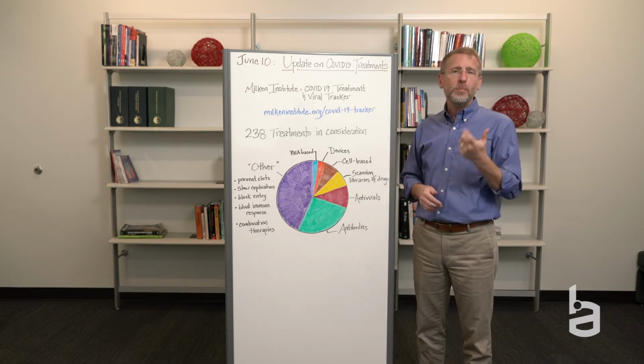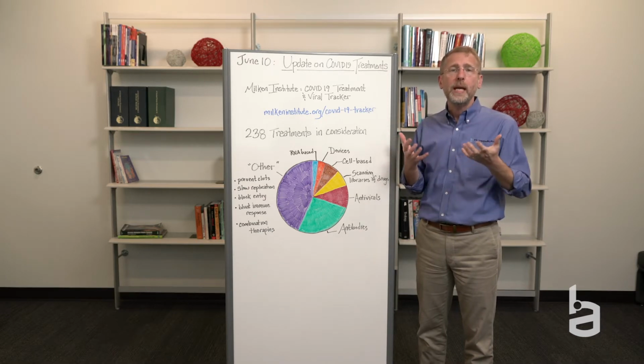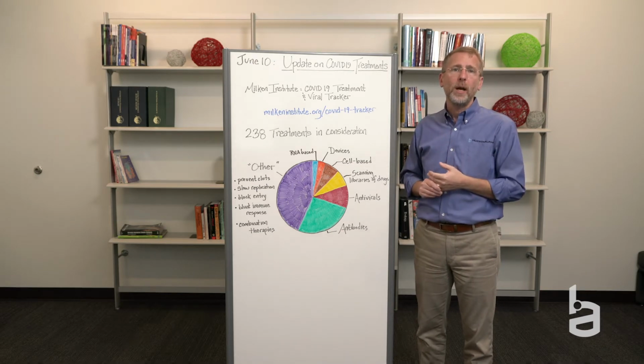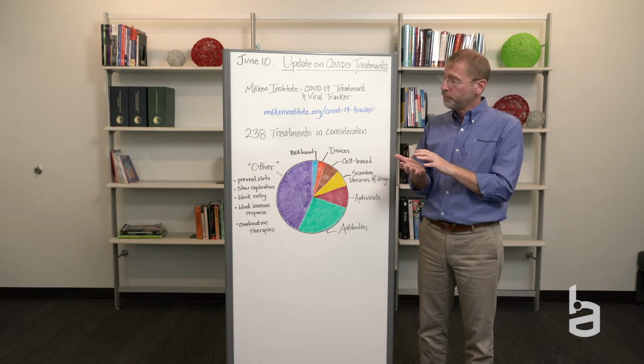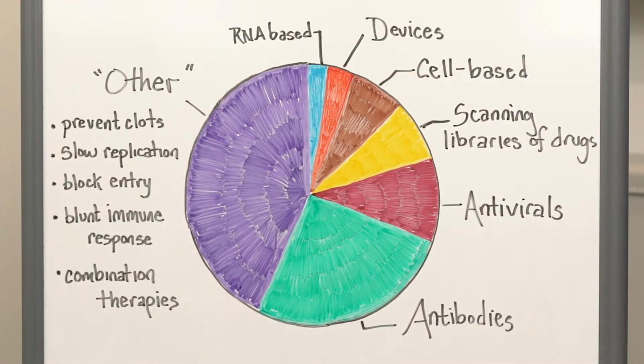And I think that speaks so much to the way that the global community has stepped forward to say, I want to be a part of trying to find a way to treat this. Some conventional ways and some unconventional ways. Here's the broad categorization of those 238 treatments.